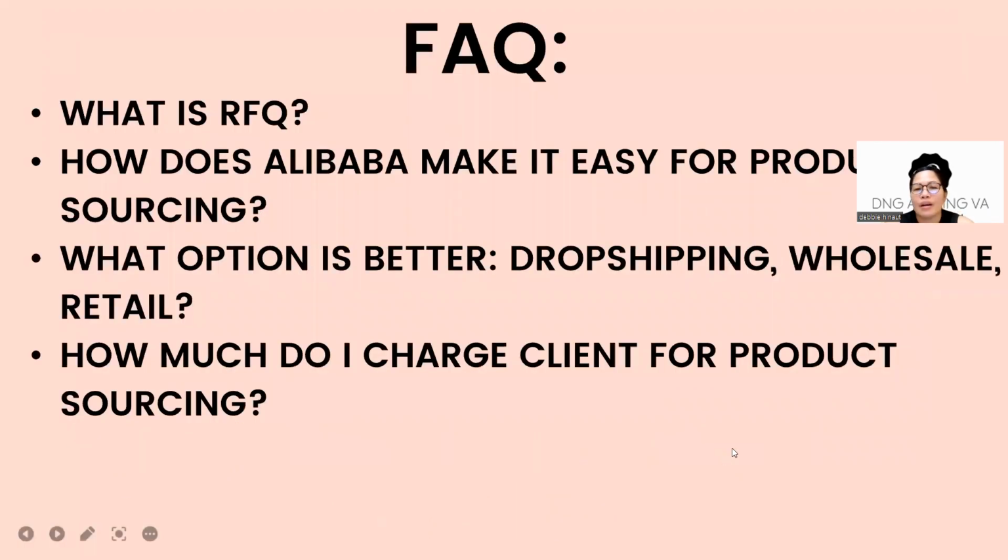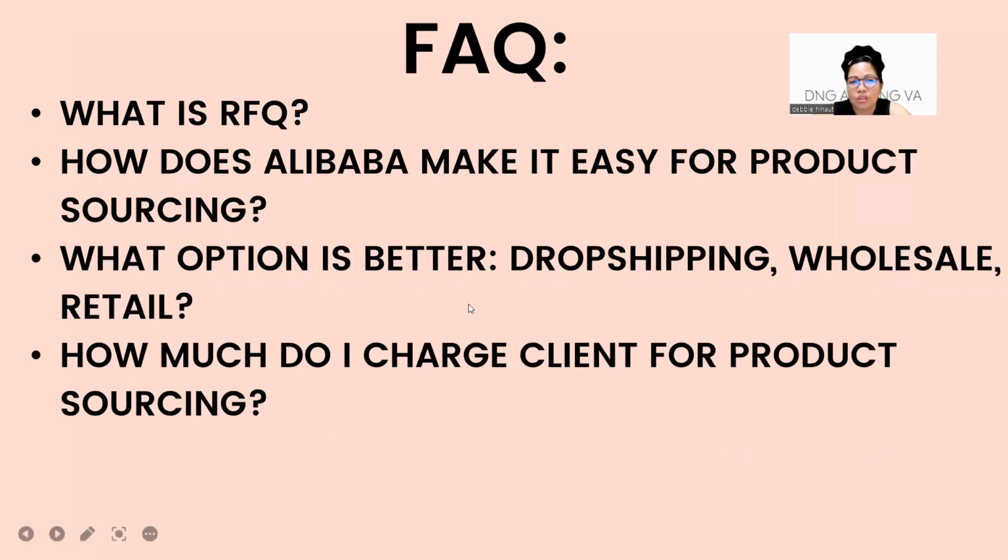Yan. So eto, mga question and answer natin. What is RFQ? Yun yung nabanggit ko kanina. RFQ is request for quotation. So how does Alibaba make it easy for product sourcing? It will make any business customers, talagang pag nagpa-product source ka, have big chances to meet the cheapest to high-end suppliers, or products from cheaper to high-end, you can do it with Alibaba.